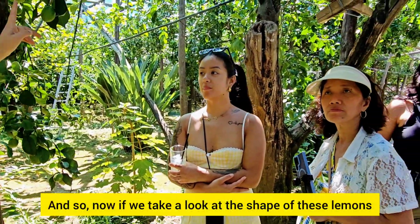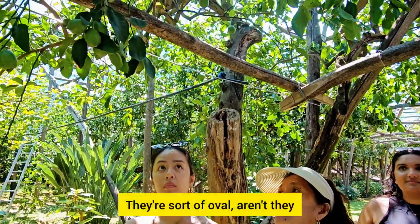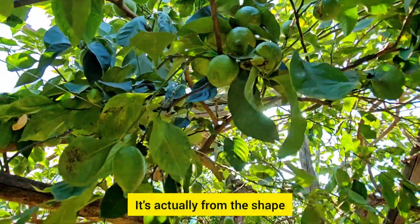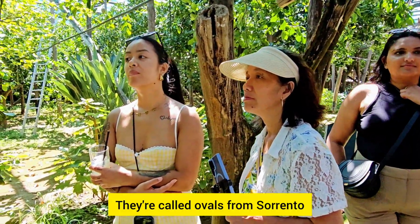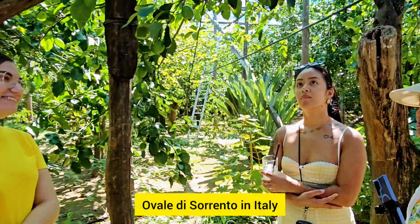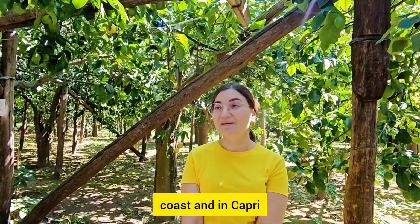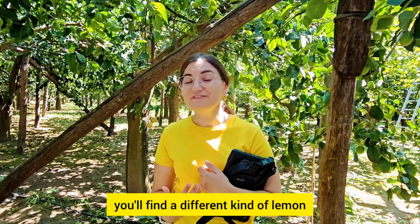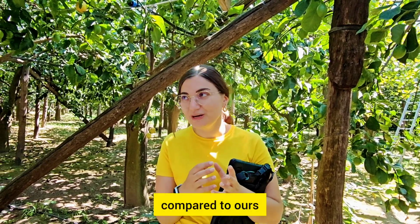Now if we take a look at the shape of these lemons, they're not very round. They're sort of oval, aren't they? At least most of them. It's actually from the shape that these lemons take their name. They're called ovals from Sorrento, or Valle di Sorrento in Italy. It's a kind of lemon that can only grow here along the Sorrento coast and in Capri. So if you go to Positano, Amalfi or Ravello, you'll find a different kind of lemon. They have slightly bigger, rounder lemons compared to ours, but the taste is pretty much the same.